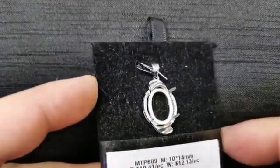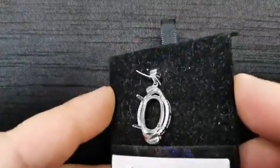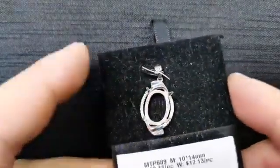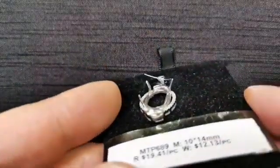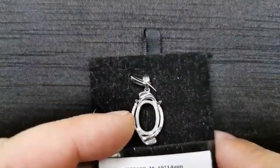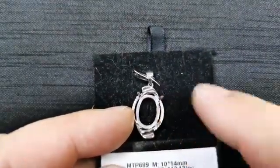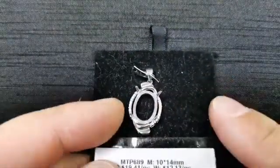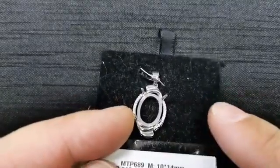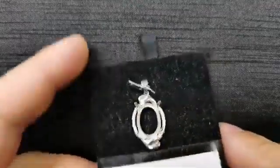This again, because the seat is flat and the inside of the prongs are also flat, and they're rounded on the outside, tapered to a point. These are pretty tall prongs, which is awesome for a good high dome cabochon. But again, you could trim these prongs down if you're putting a cut stone in there, because you only need a little bit of the prong to fit over onto the crown of the stone, just above the girdle.